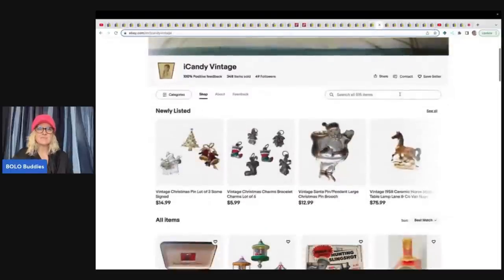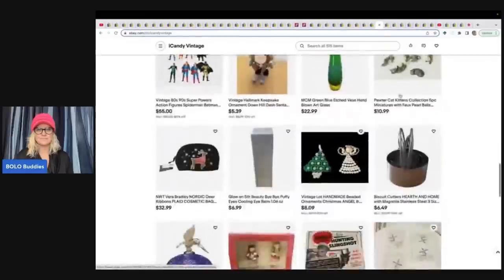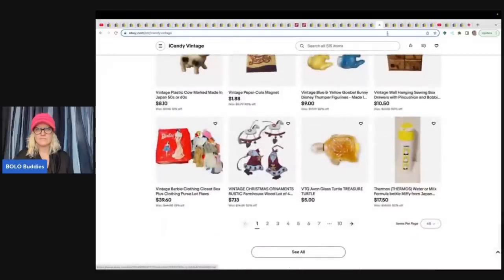All right, the next items come from Eye Candy Vintage. And here are some of the items that are currently listed in her store. Oh, look how cute. Look at the little bunnies. Oh my goodness, such cute items.